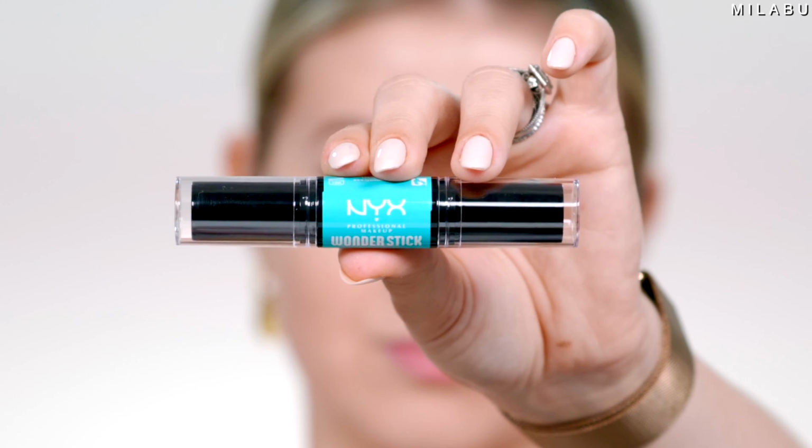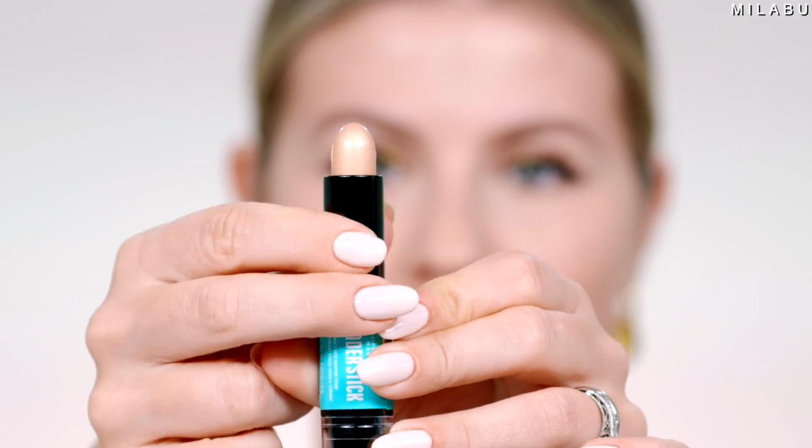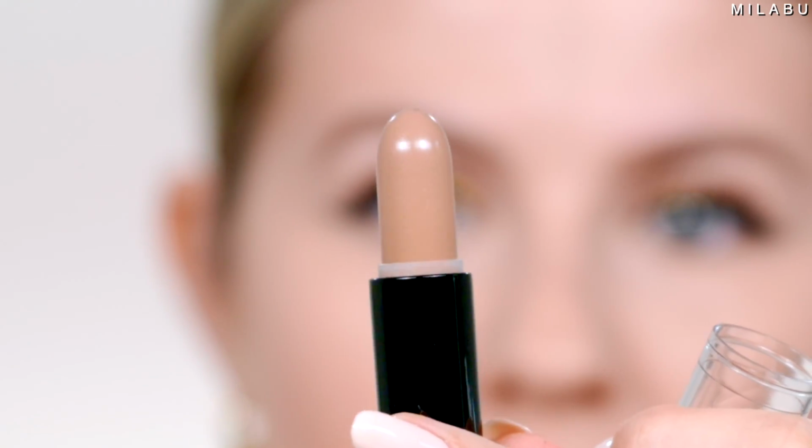Alrighty, next is by NYX. This is their Wonder Stick, a dual-ended face shaping stick. You have a contour and a highlight, both cream formulas, $14 US, and they have 8 shades to choose from, which is really awesome. You can see it's definitely more cool tone, so it's going to really define your face, but it's not gonna add a warmth. It's gonna add more dimension than warmth.